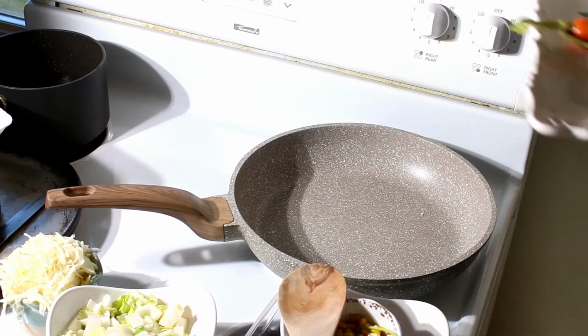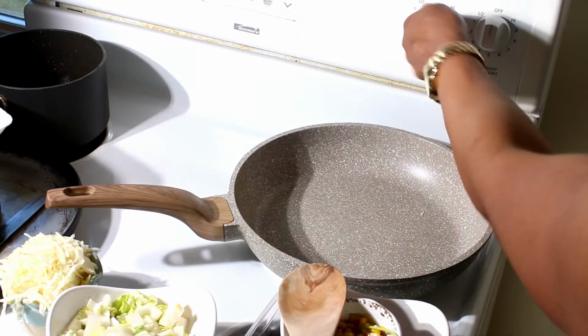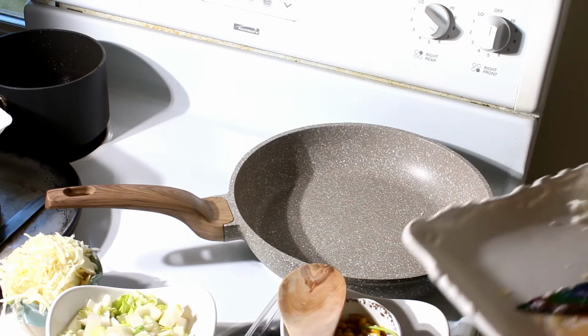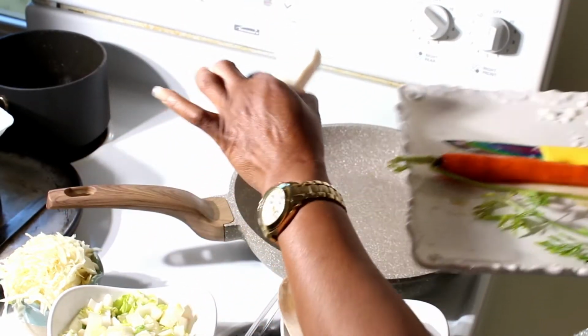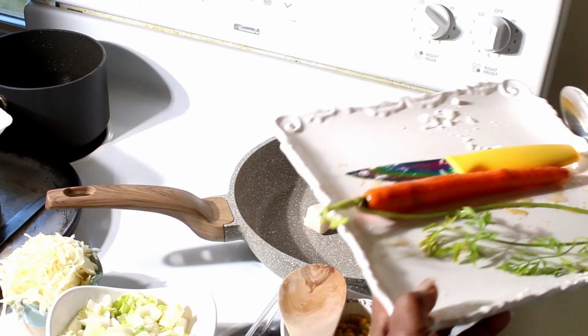Okay guys, now that we're at the stove, we're just about ready to begin. So on medium heat, we're going to do our butter and the coconut cream. You've seen me do coconut cream a zillion times over. So I'm going to put that in first because it's a little bit harder.